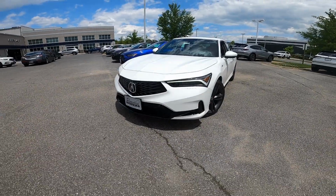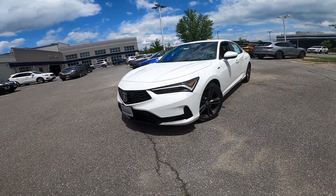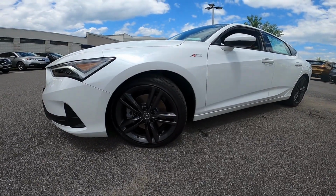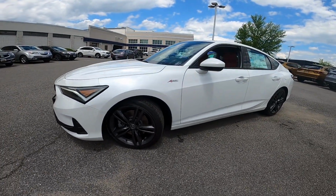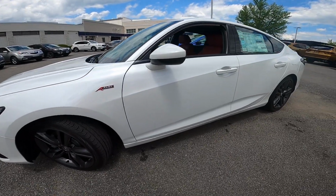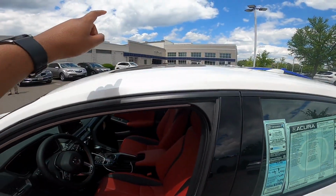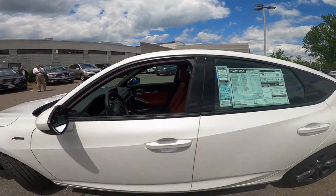Full LED headlights. These are the jewel eye LEDs. We have 235 with 18-inch rims right there with a dark gray finish. A-Spec badging right there on this side. You do have keyless entry for the front door handles with a moonroof up top.